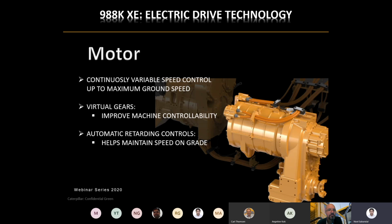The electric drive motor is a three-phase switch reluctance motor. So the motor converts the electrical energy into mechanical energy that drives the powertrain drop box. The speed and direction of the motor determines the speed and direction of travel of the machine.